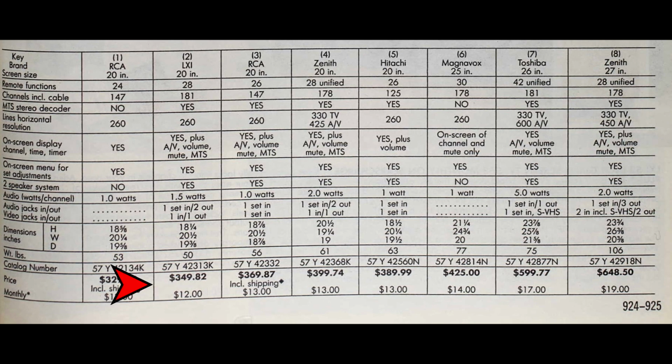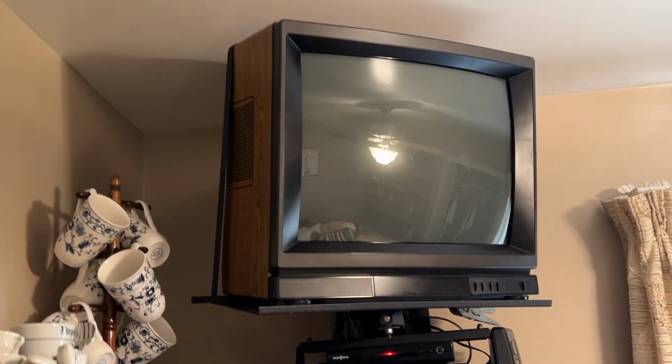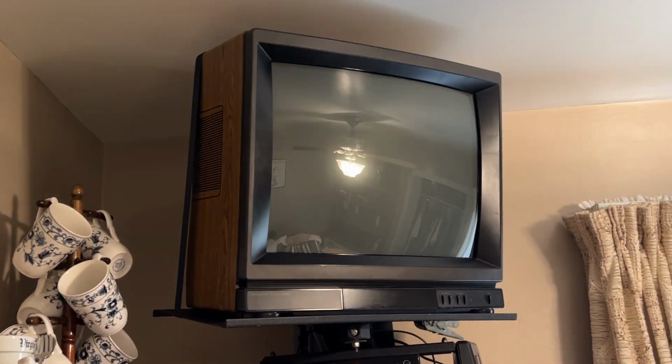But yeah, and there's the actual retail price of $349.82. $60 more just to get the stereo version. So yeah, I remember this TV because it was right before Tailspin premiered, and that's when I became hooked on that.